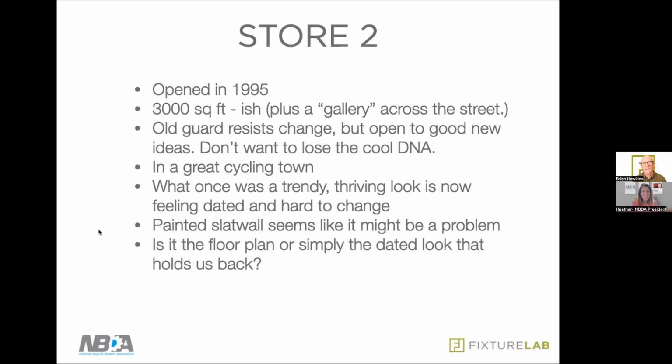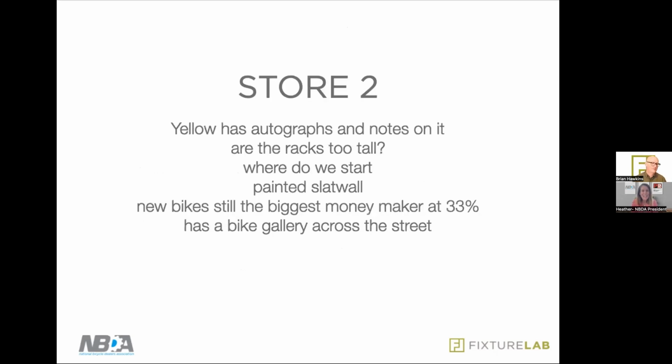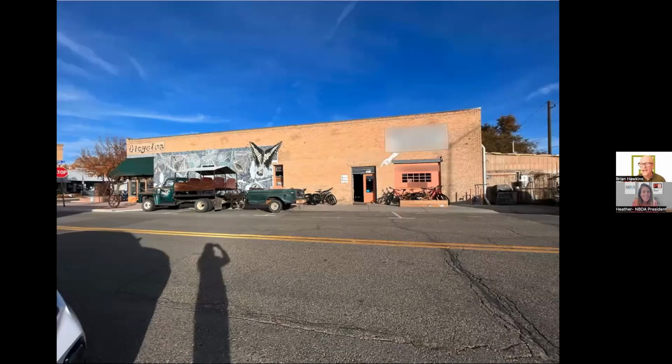Is it the floor plan or simply the dated look that's holding us back? I cannot wait to see images. Okay, let's go. Come on. All right, we're going to go in. Okay, I'm going to start outside this one. Oh, wow.